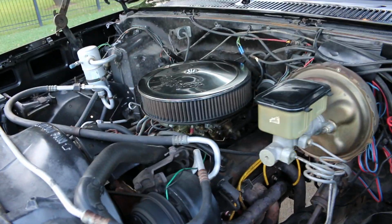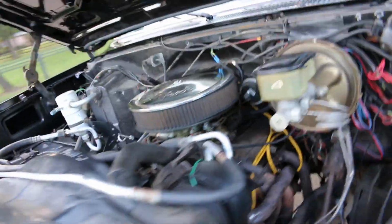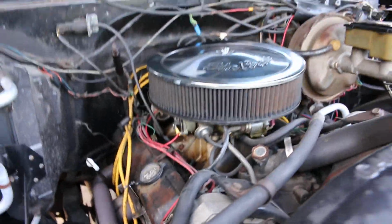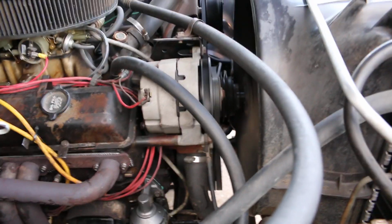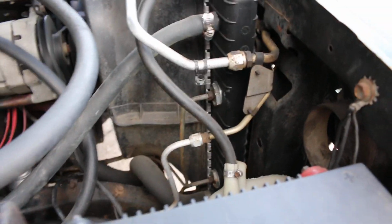It's got a K10 air filter. Looks like they upgraded it to a Holley 4-barrel. Give it a little more power. It's got new air conditioning parts, a new fuel pump, new hoses, belts, a new aluminum radiator.